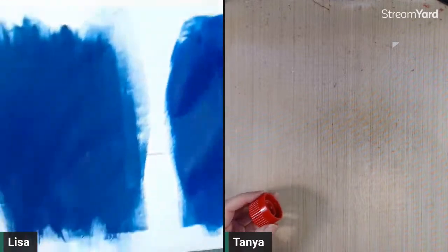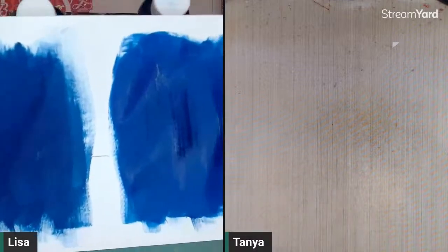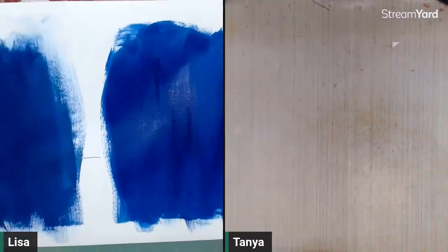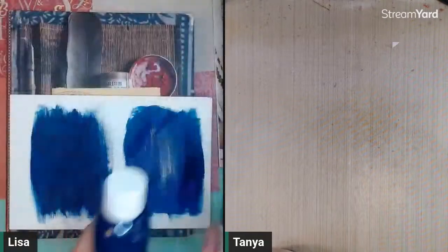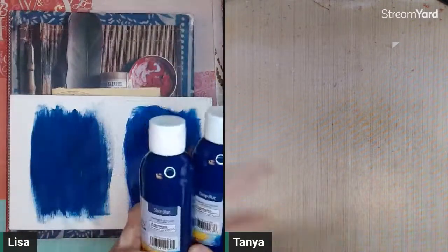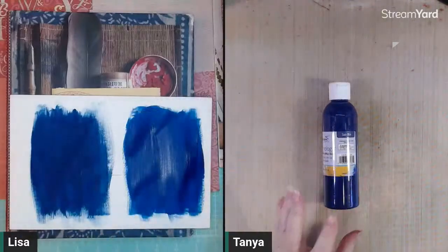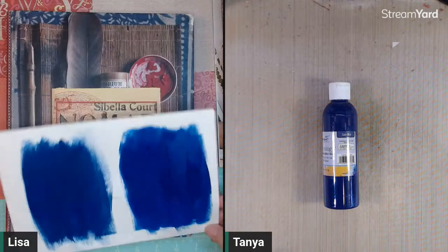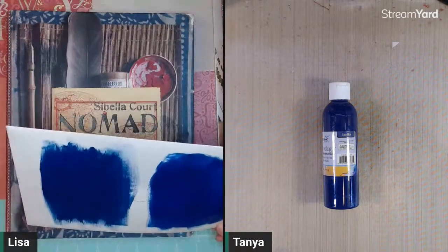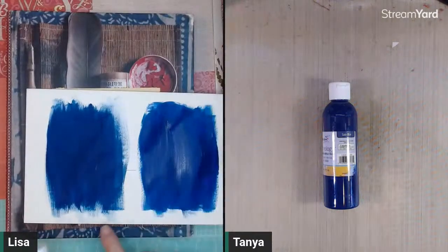I'm going to bring this back out in a little bit, but I think this one is just a little bit more gray. A little less blue, but it is very slight. If I was going to choose one or the other, I think I like the slate blue the best of the two. But they are so very close. If you have the deep blue, you could just add a tinge of black and it'd probably look like this.